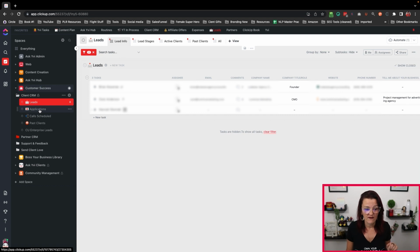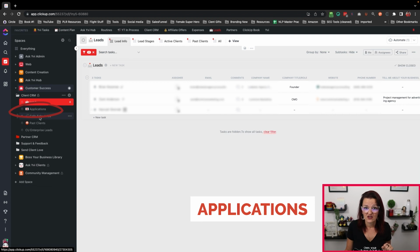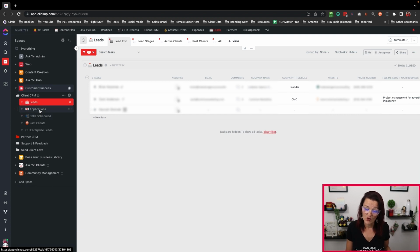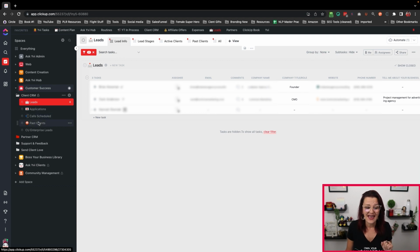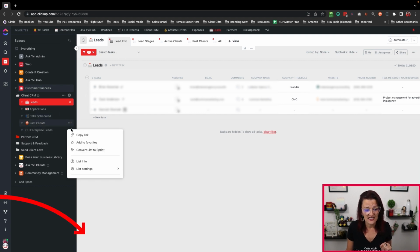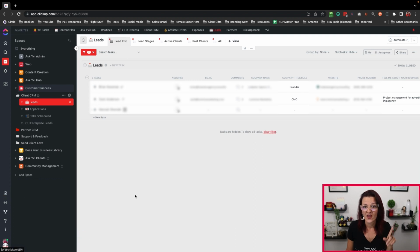In that Client CRM folder, you will see Leads, which is actually leads, past clients, inactive clients, people that never turned into clients. It's all in one list. Then Applications. Yes, I do have applications to work with me one-on-one. I want to make sure we are the right fit, and if we are not the right fit, who can I send you to? Then Calls Scheduled. We'll come to that later. That's automated. And we actually can delete, bye-bye, that past client list because we just finished moving everything into this new setup. Now, what is this new setup?